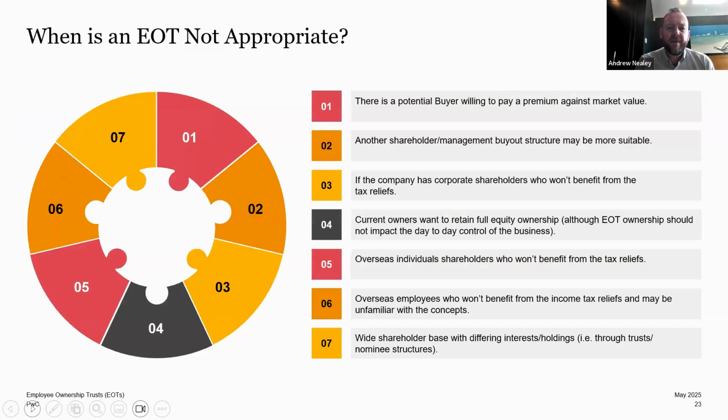If we move to when an EOT is maybe not appropriate, which is just as relevant and pertinent, often there might be a potential buyer that's willing to pay a premium, and a buyer might be a more appropriate route, there might be additional investment and knowledge and resource they might be able to bring to the business, and that might be the right approach. There might be another shareholder or management buyout structure that might be more suitable. The company might have corporate shareholders who won't benefit from the tax reliefs. Often there's a point around control, and those current owners want to retain full equity ownership in the company, and it's just too much of a step to think of the EOT holding the majority of the shares.